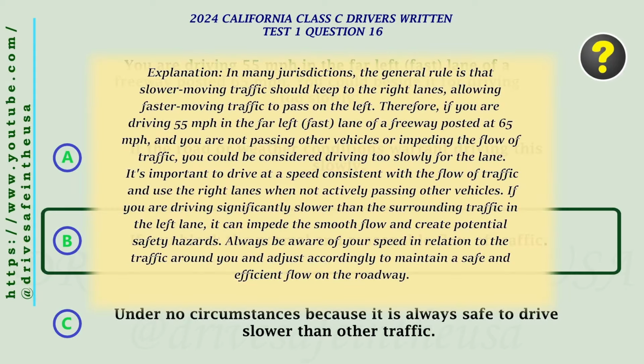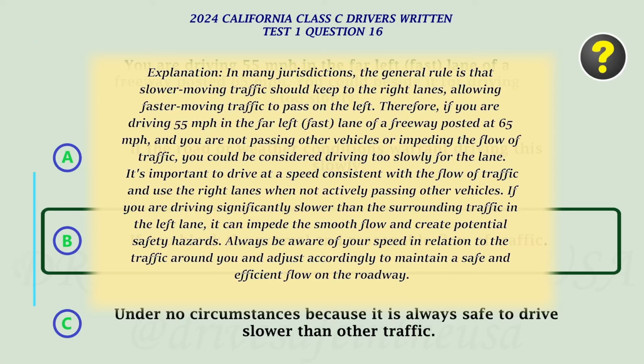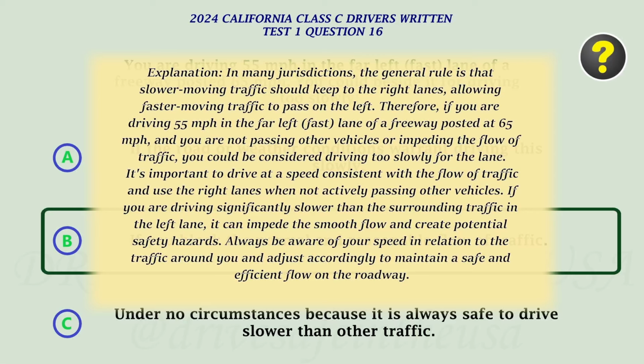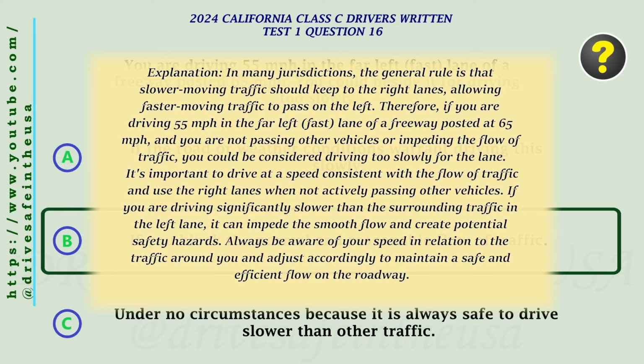Explanation. In many jurisdictions, the general rule is that slower moving traffic should keep to the right lanes, allowing faster moving traffic to pass on the left. Therefore, if you are driving 55 miles per hour in the far left, fast, lane of a freeway posted at 65 miles per hour, and you are not passing other vehicles or impeding the flow of traffic, you could be considered driving too slowly for the lane.